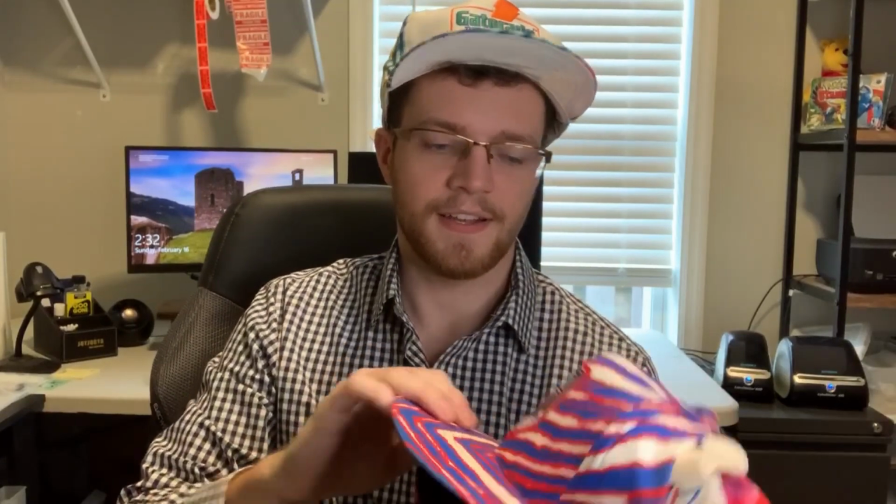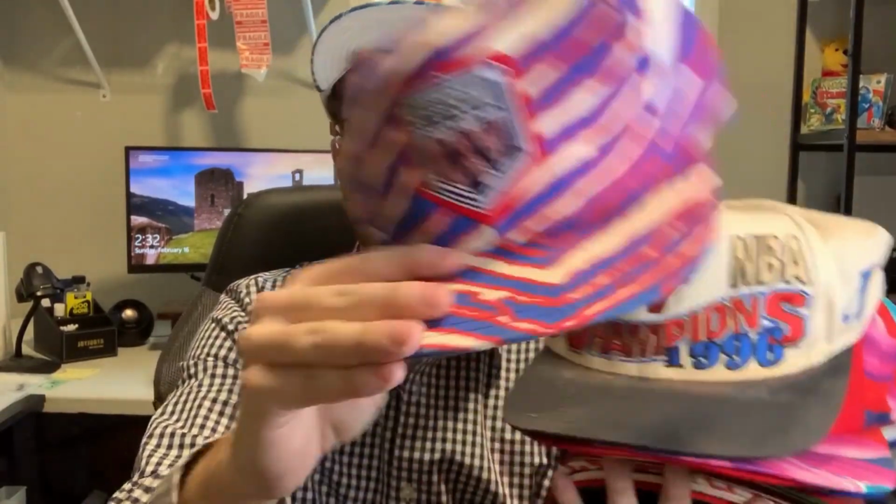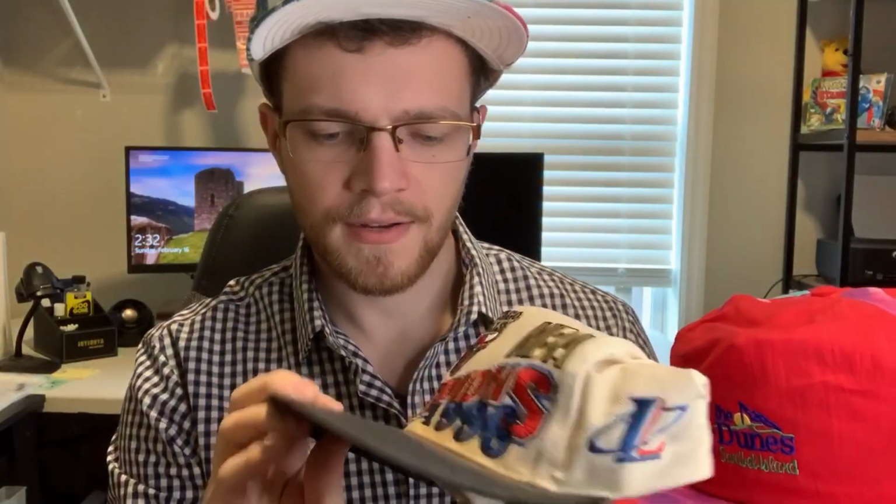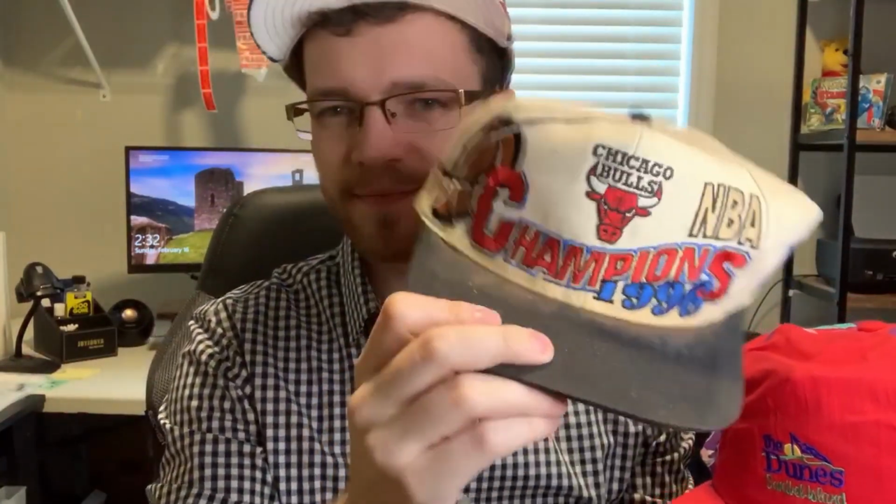All right, I think this is the last stack of hats here. Got Super Bowl. I don't know if this was just a certain year that maybe NFL did this like tiger print, but that's super. I say cool too much, don't I? That's neat. Chicago Bulls champions. This got a little bit of some sort of wear on that. Doesn't look like dust to me. I'm gonna have to try to figure that out, but I mean, check out that design.